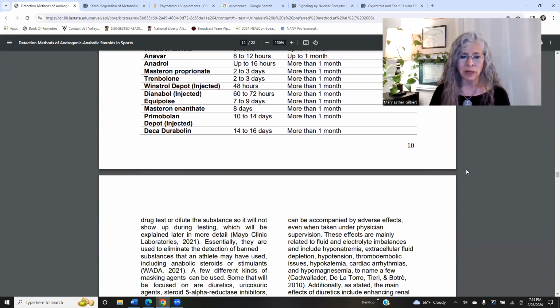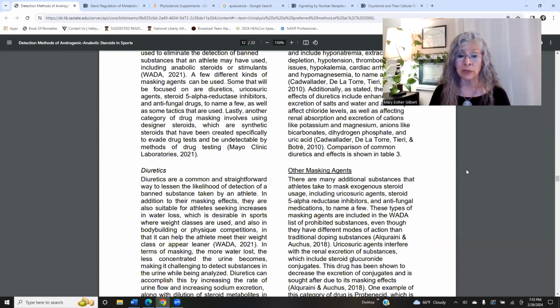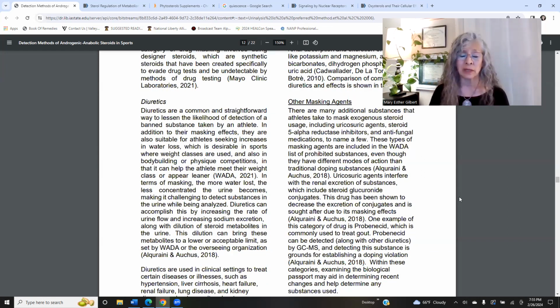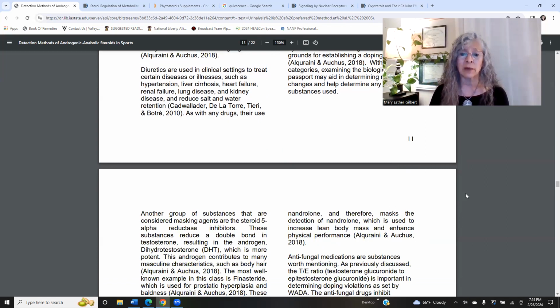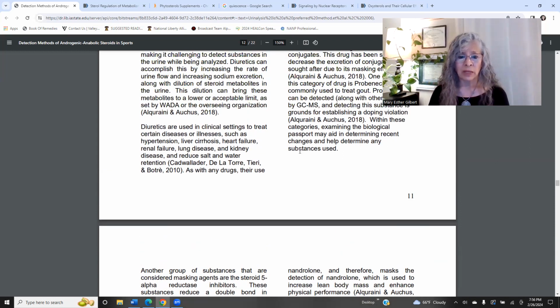But yeah, I will post it here in case you know of anyone who has been trying the anabolic steroids, and just warn them of the health side effects. Sometimes bodybuilders have reported that they have kidney problems and oh, here it is right here. Okay, so they've gone into hypertension, liver cirrhosis, scarring of the liver, heart failure, kidney failure, lung disease, kidney disease. So retaining water and salt, that's the last thing bodybuilders want.